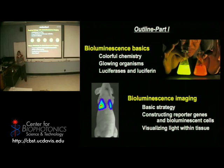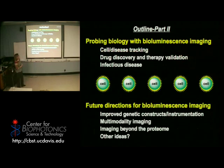And then after the break, we'll come back to looking at all the different things my research lab and my colleagues at Stanford have used this for, including looking at immune cells and cancer cells in vivo, as well as anything related to infectious disease. And then probably the most fun part is thinking about where do we go from here, right? There's all these cool things we have done, but so many unanswered questions related to this topic that you yourself might be interested in pursuing.